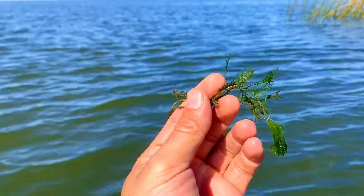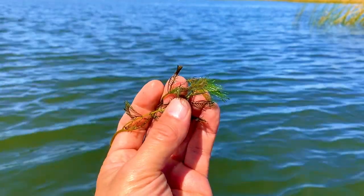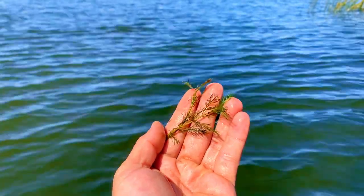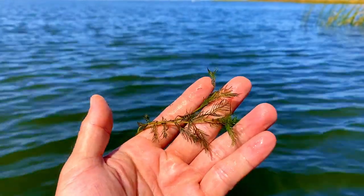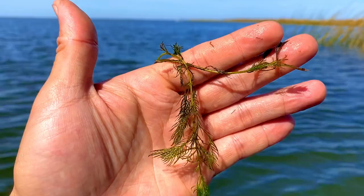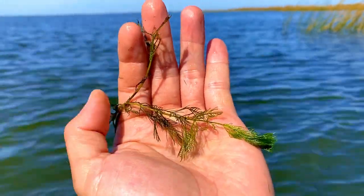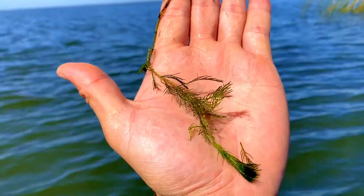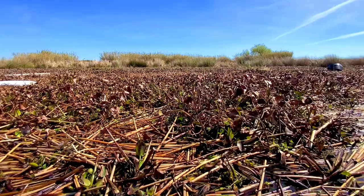Again, this one is introduced here to the California Delta as well, and again, it also outcompetes other native weeds. To be honest, we're probably not going to see any native aquatic weeds on this trip. I think the common name of this is water milfoil, but yeah, just another introduced aquatic plant here in the California Delta. All right, here we go.